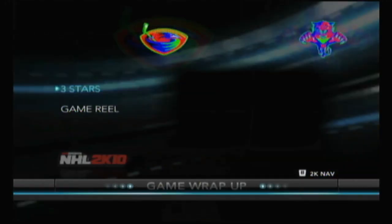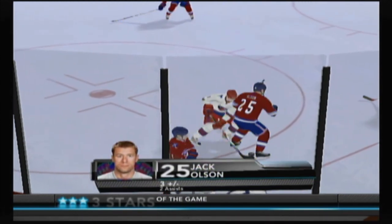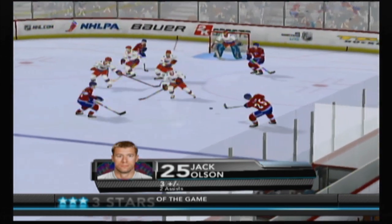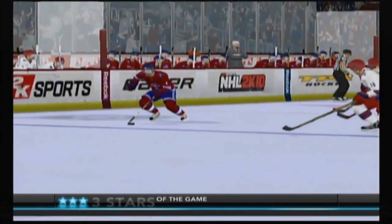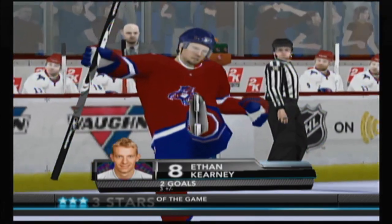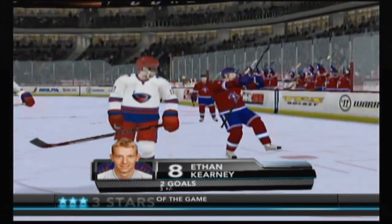Let's have a look at the 3 stars of the game. Jack Olsen, star number 3. Riley McInnes, star number 2. And Ethan Kearney, star number 1. Great game by the Valley Wildcats as they defeat the South Shore Lumberjacks tonight, 5-2.